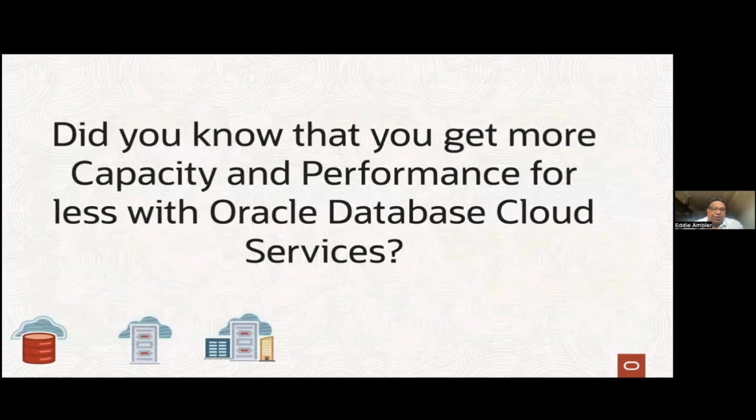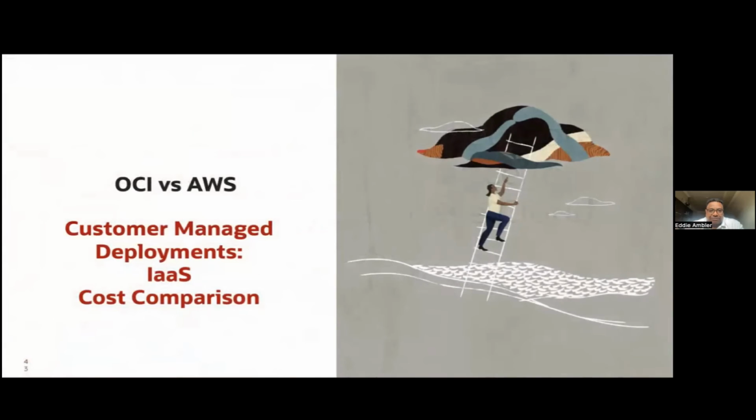So let's tackle the next question really quick. It says, did you know that you get more capacity and performance for less? So I showed you in our model that you get the capacity. Now we're going to talk about, wait a minute, you're going to tell me that I get that for less with Oracle Database Cloud Services? And that's correct. So let's take a look at customer managed deployments on IaaS.